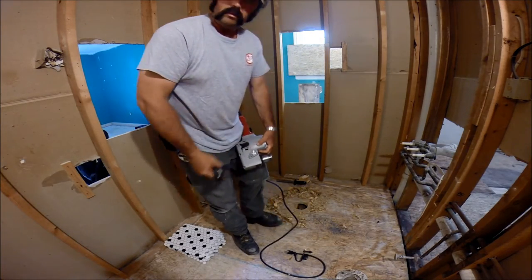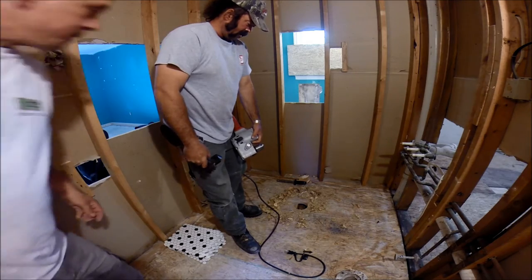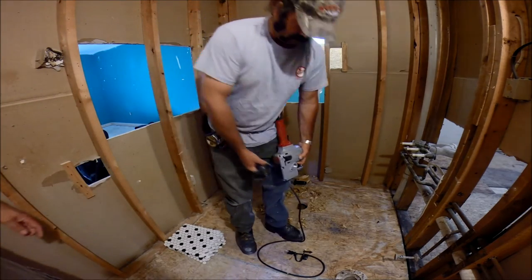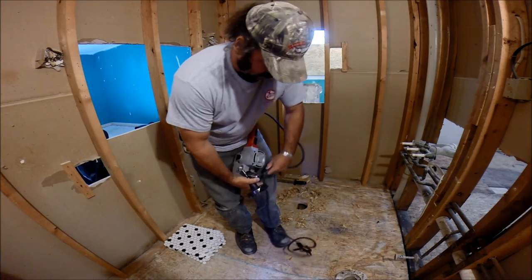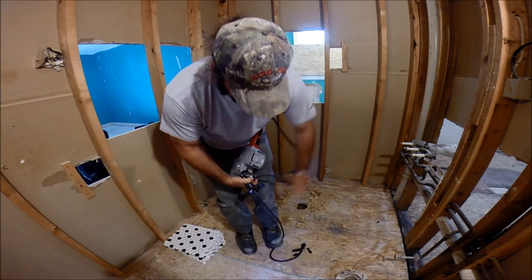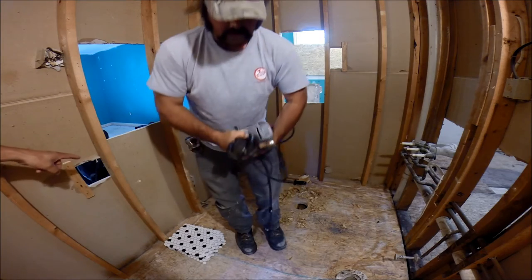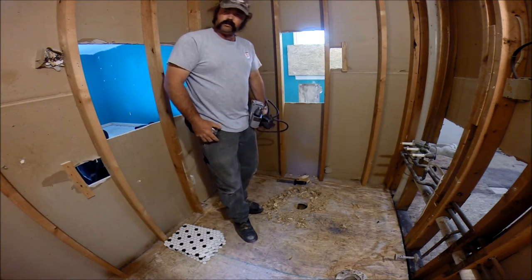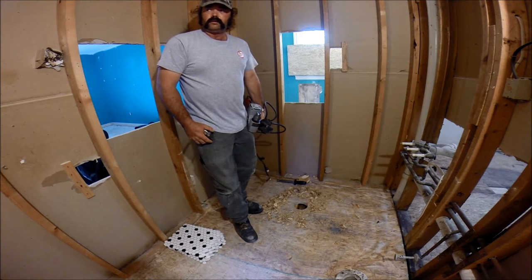Big hole. Wow. Yeah. I did come down on that stud, but I think if it doesn't sneak down the side, I'll trim it with a Sawzall. Yep. Big deal. Okay, I'll clean this all up. I'm still gonna mark a line off that end coming this way, just so I got a straight line to go that way with.